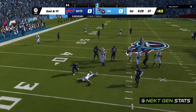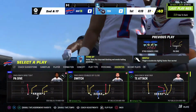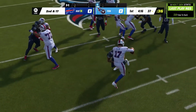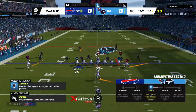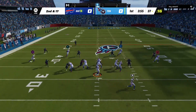Under a heavy rush, and down he goes. Roger McCreary just would not be denied. That's a loss of 7. A CD, so often we talk about quarterbacks holding on to the ball too long. Well, we can't say that there. He had no time to do much of anything. Now, following the sack, they'll look to make amends on a 2nd down and 17.